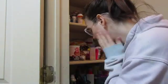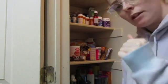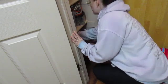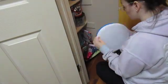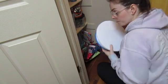Alright, so now we're gonna move on to this side, which is the more chaotic side. I'm going to start with this very bottom shelf first. So just more of my baking stuff, my cake... I don't even know what this is called, but you put your cake on it when you frost it. It's like a little turntable.